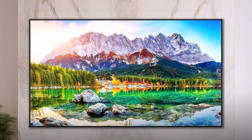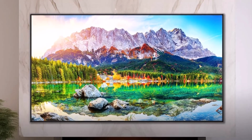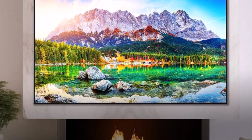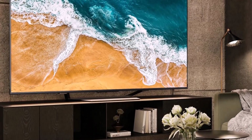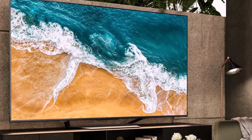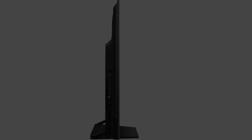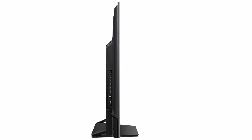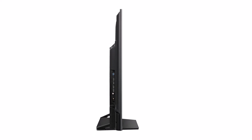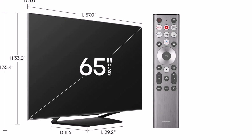You're getting mini LED backlighting with around 2,500 dimming zones, so slightly fewer than the U7QG, but still more than enough to give you those deep blacks and bright highlights that make HDR content sing. The color accuracy out of the box is surprisingly good, too. I've seen TVs that cost twice as much with worse color calibration, so props to Hisense's engineers on this one.